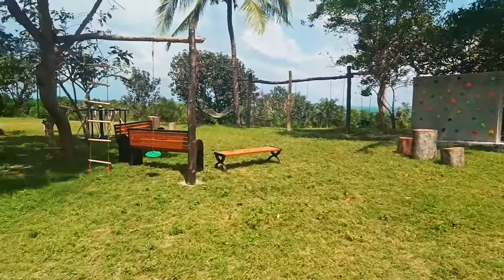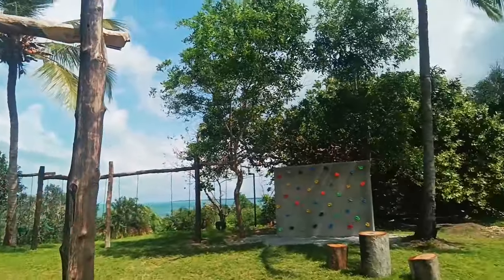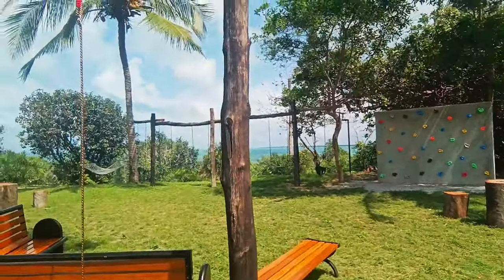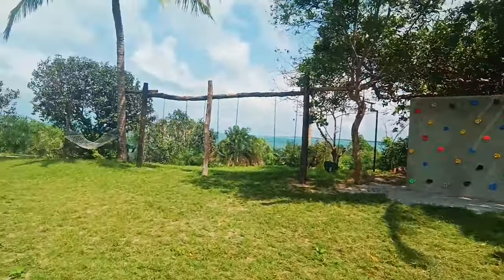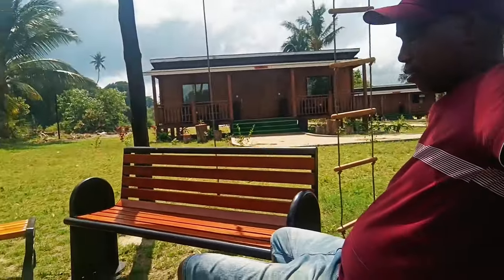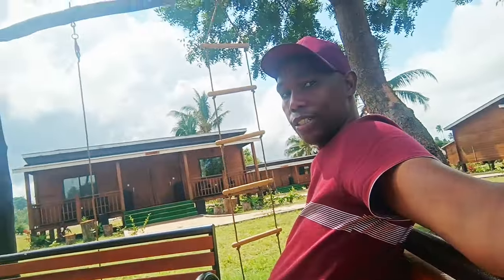Here, this place is for children, though you can come and sit here and have maybe a picnic, sit here and chill. It's amazing. You know this bench, I don't know where I've seen such a thing. I think at the Dallas Lambda City.